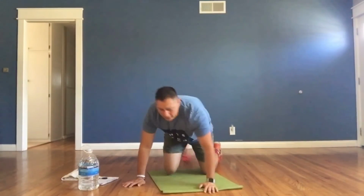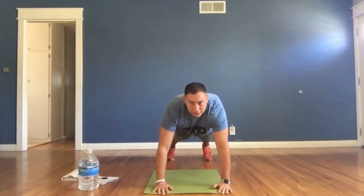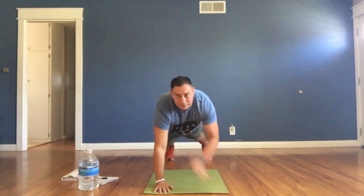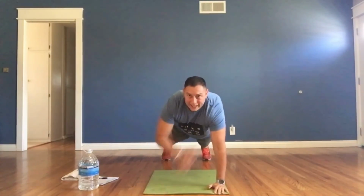Shoulder taps. Finish it off, go. Up and tap. Up and tap. You're transferring your weight side to side. This is a great opportunity for you guys to develop some muscle strength and endurance for those one-hand push-ups. Let's go.